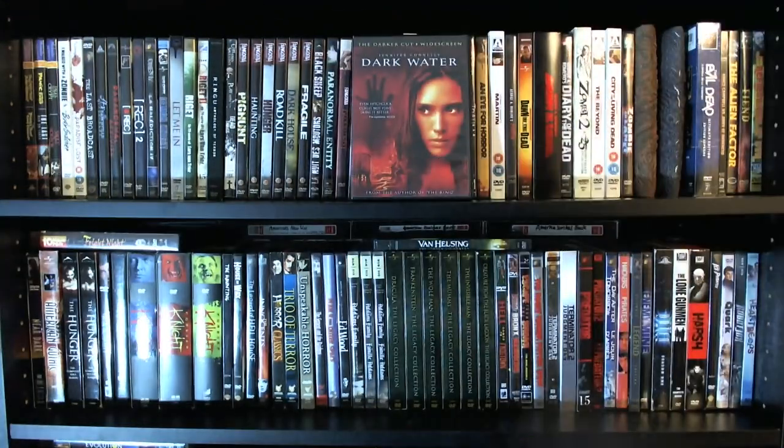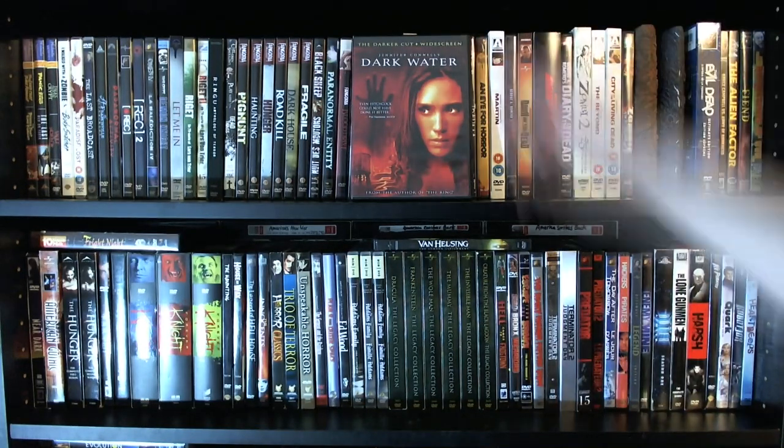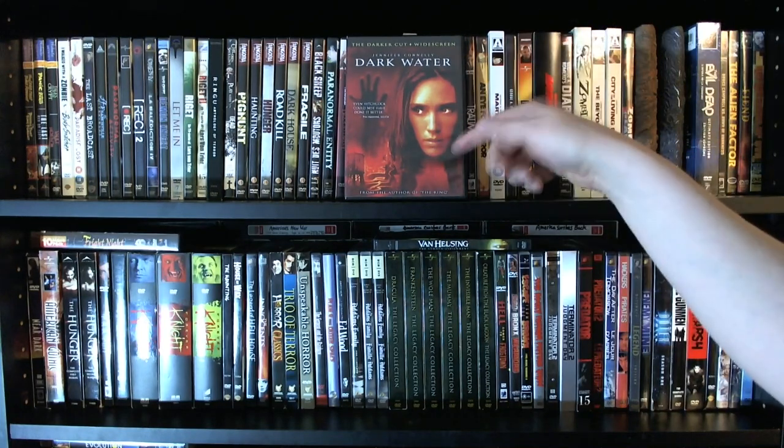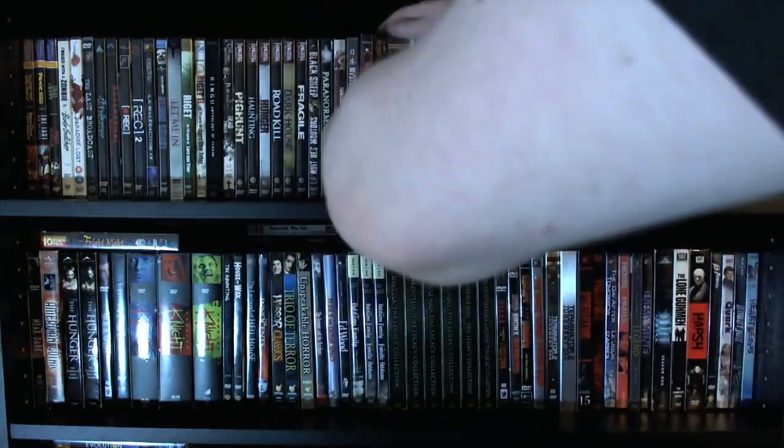And then Dark Water, the darker cut. This is based on another Asian horror. I used to have the original of this, but sold it a while back. I'm probably going to sell this one too so I can pick up the Blu-ray. But yeah, quite a good supernatural horror movie.